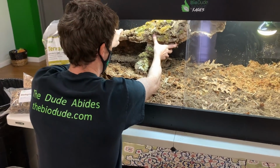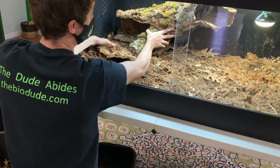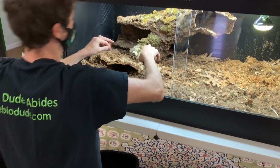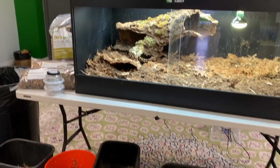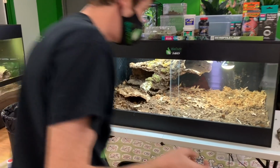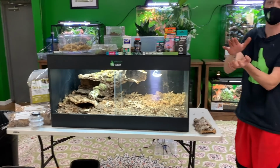Okay. These guys don't do a lot of climbing, and that's okay, because I'm not designing this cage that way. If you're going to give them stuff, you give them things with not a high vertical, things that are very easy for them to grab onto and slowly get their way up.